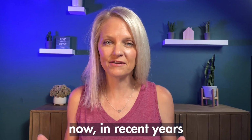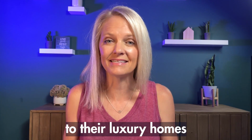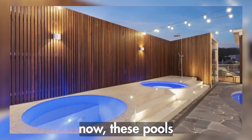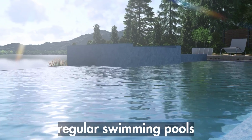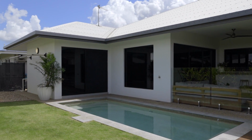Now, in recent years, a new trend has emerged, and many people are adding these to their luxury homes. And these are the cold plunge pools. Now, these pools are in addition to their regular swimming pools. These cold plunge pools used to only be found in spas and fancy wellness resorts, but now many people are putting them in their own private homes.